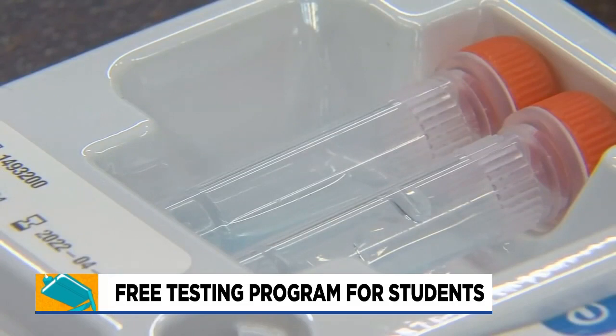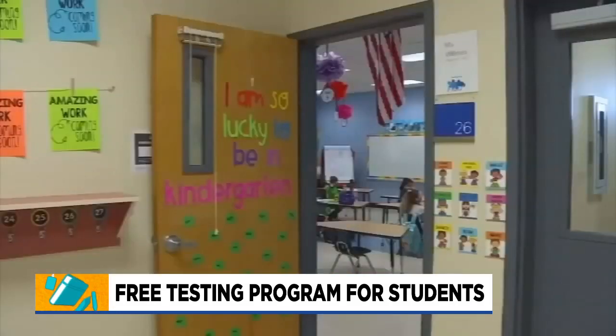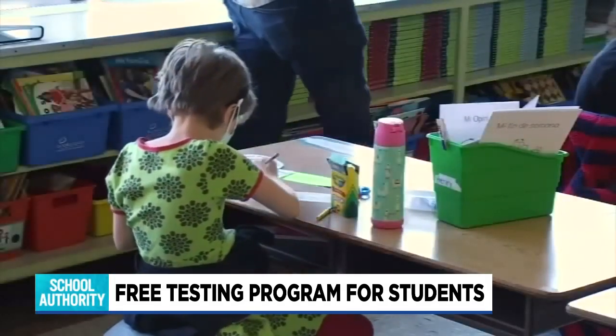But not all parents want their students to participate. Eric Happel has 3 students in Portland Public Schools. One is in junior high, and the other 2 are in high school. All of my kids are vaccinated, so unless they're symptomatic, there's absolutely no reason to be testing.